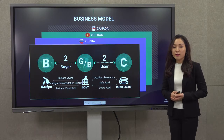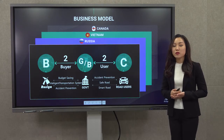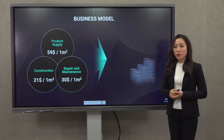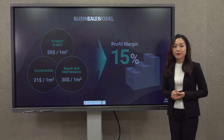Our business model targets both buyers and users. We have to satisfy both needs. Buyers will purchase products based on the needs of the users, and ROSIGN would supply products that satisfy both needs. This would create a sustainable and stable circuit business model. We have three profit models and each creates a 15% profit margin.